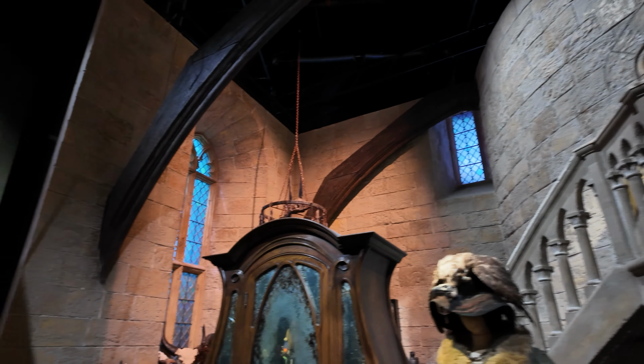Welcome to the Studio Tour London, the Making of Harry Potter, during our Return to Azkaban feature. My name's Megan and I'd love to share with you some behind the scenes insights into one of our newest sets, which has been constructed specifically for our Return to Azkaban feature.